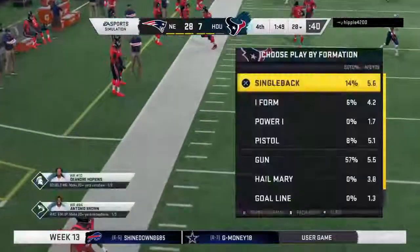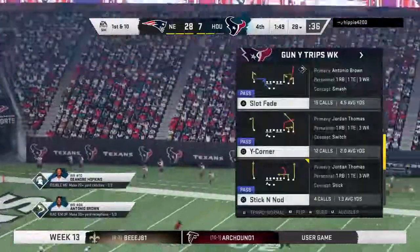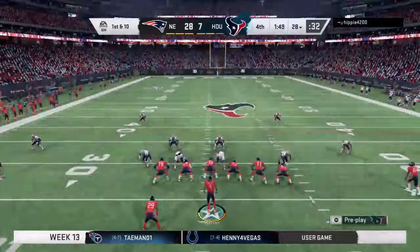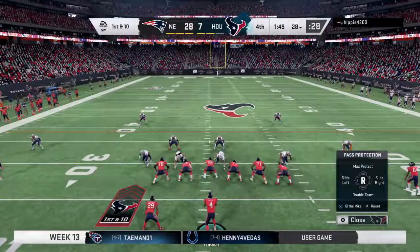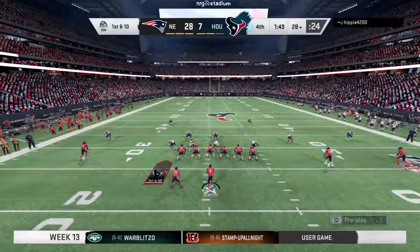The Texans take over first and 10 at their own 28-yard line. The offense now at the line, ready for their next drive. They've lost this one. Their offense has struggled. Do they try to put together something here at the end just to take into next week?